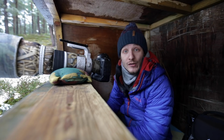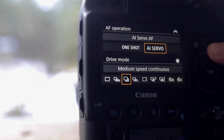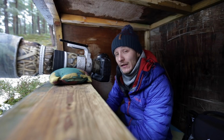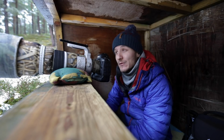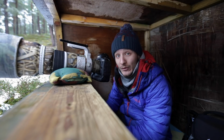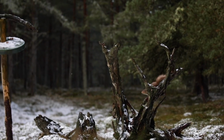So frame rate wise, we've got two options. If we're shooting through the optical viewfinder, then we hit a pretty impressive 16 frames per second. But if we flick the camera into live view, we'll get an absolutely blistering 20 frames a second. And when you've got squirrels jumping all over a shot, that's really quite handy. Just about to happen now.